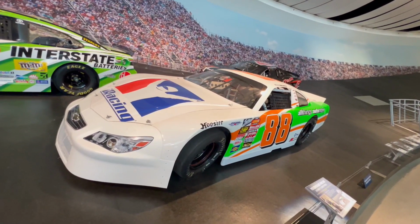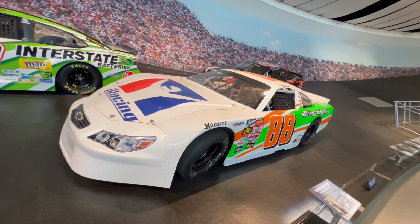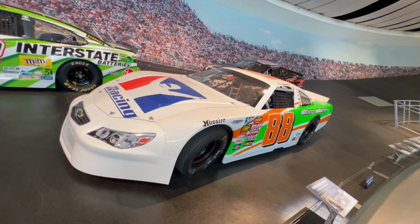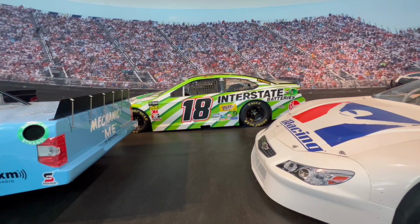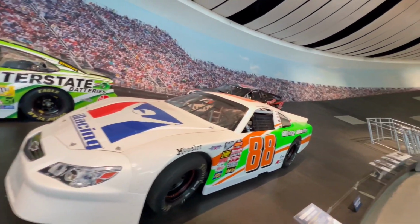Here we have a late model vehicle, donning iRacing on the front. Now, these simulators are based off iRacing. We're gonna hop in those in a little while here. It's a little bit of a disadvantage. I have iRacing at home, so I fully expect to whip some butt. But we'll see. Here we have a former Kyle Busch M&M's vehicle. Does no longer drive for that team.